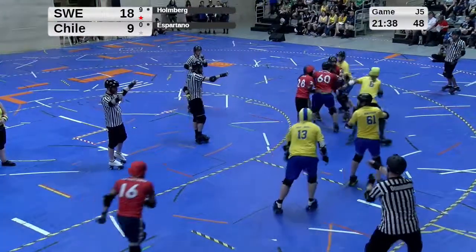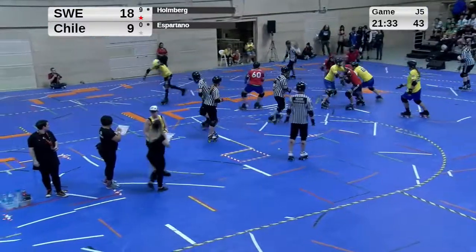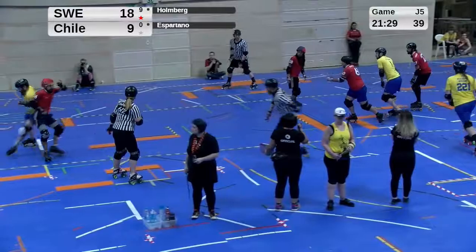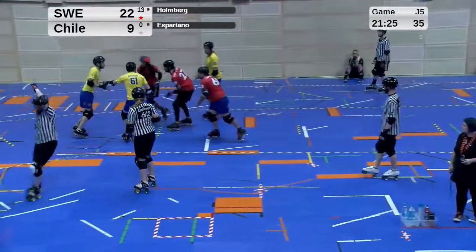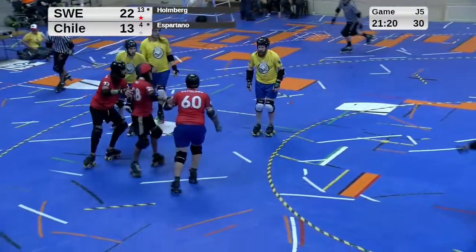It looks like the Swedes think they've got the holding of Espartano, so they're going to try and slow him down and eke out more points, which Holmberg did get another scoring pass there. The points have already been accrued, but the differential is important. That's now +9 still.